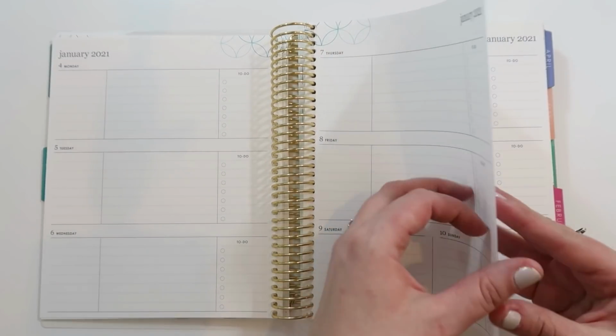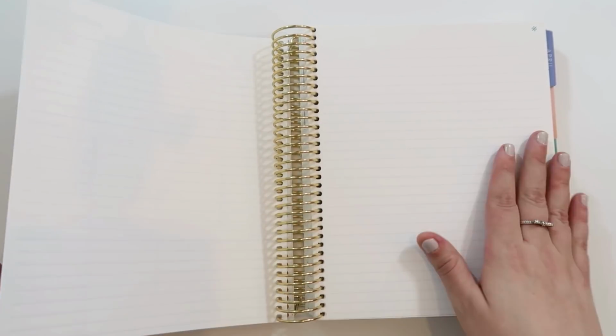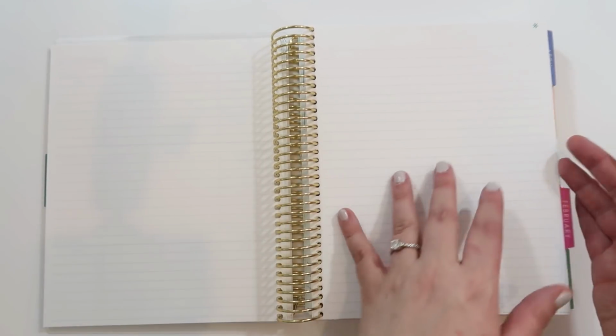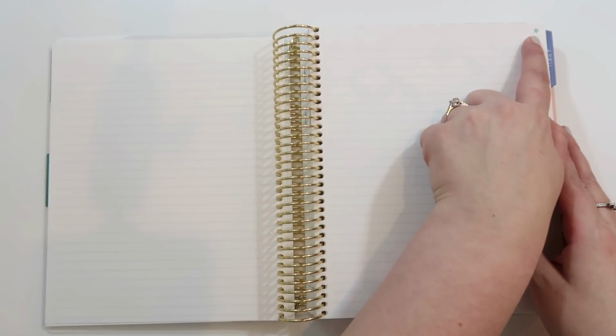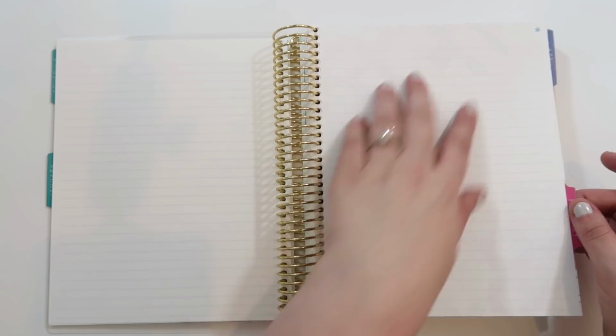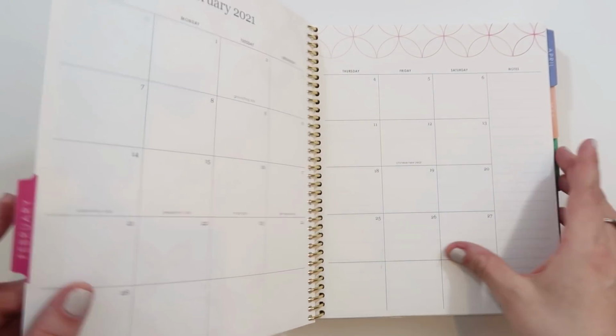So you've got a page for each week, goes through, and then you have two layouts of notes pages after all those weeklies. So that's pretty awesome. That's a lot for each month. You've got a monthly, you've got this layout, all the weeklies, and then two pages of notes, four really, with a little asterisk in the corner that matches the whole color scheme. For the most part, it's pretty empty except for that little asterisk. And then you move into the next month. And that's how every month looks.